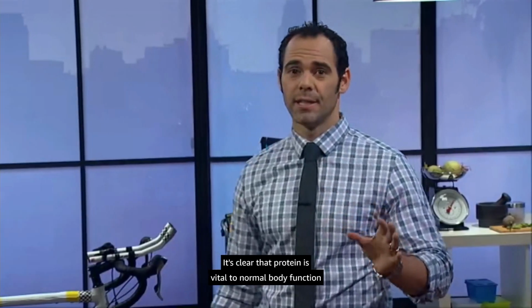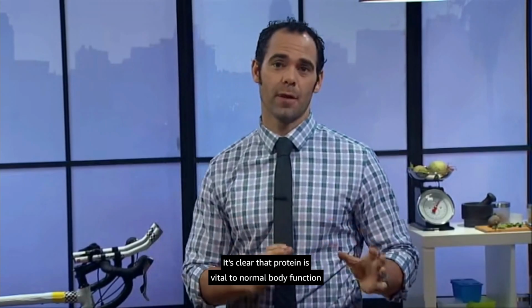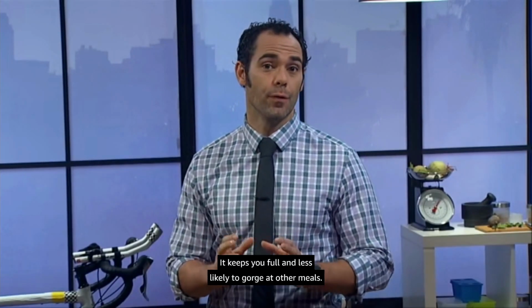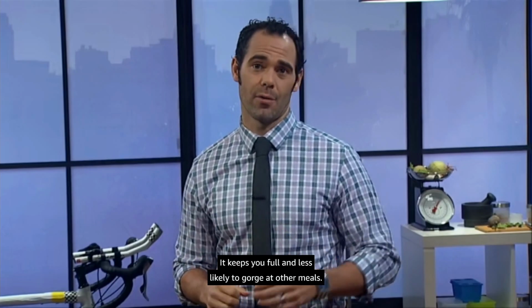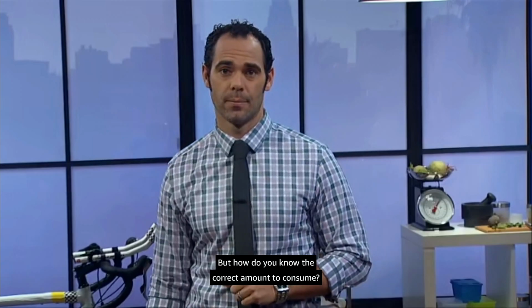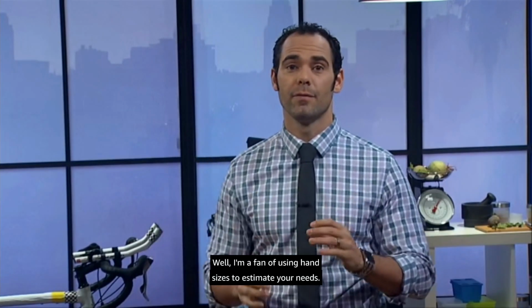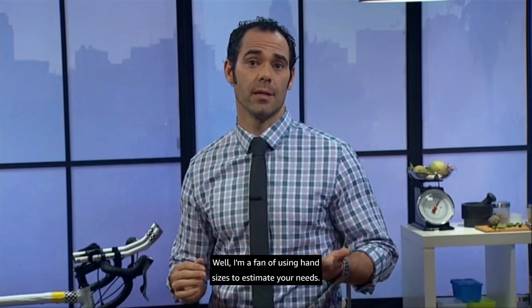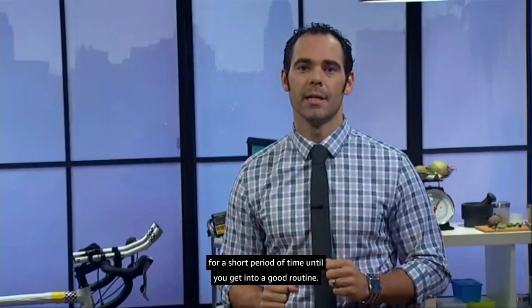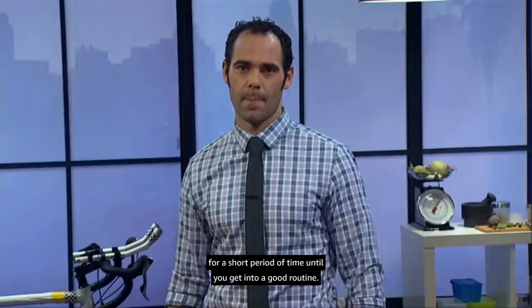It's clear that protein is vital to normal body function and improved body composition. It keeps you full and less likely to gorge at other meals. But how do you know the correct amount to consume? Well, I'm a fan of using hand sizes to estimate your needs, but it can be good to count calories for a short period of time until you get into a good routine.